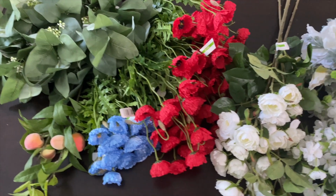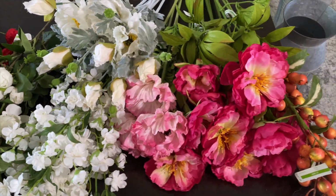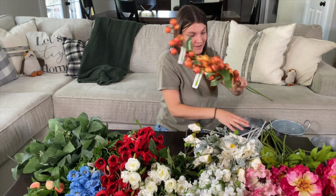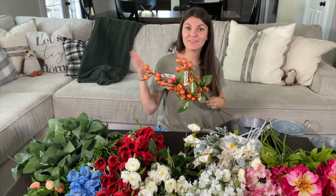All right, here's what I got. This is more than I was planning on getting, but it was just really good. So I just wanted to show you. I got the orange berries because these are great for fall and 70% off, and this will help me get a head start on fall because fall's not on sale yet.